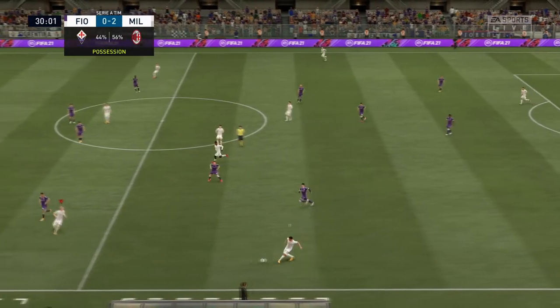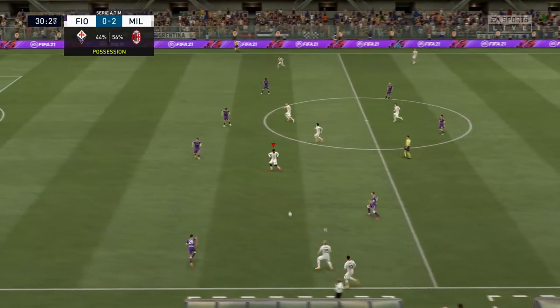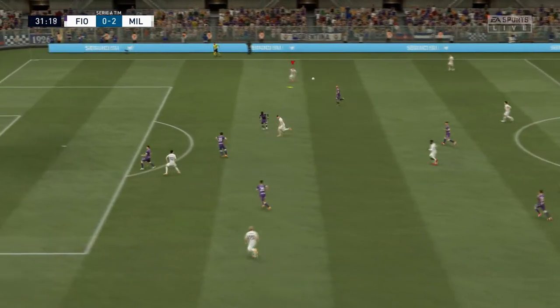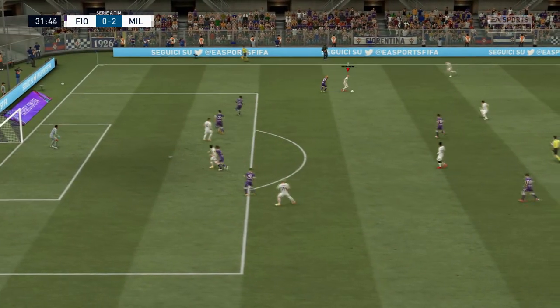Well, look at the stats. Milan enjoying the bulk of possession here. If you don't control the ball in midfield, it's very difficult to have enough of the ball to create chances for your strikers. And really has been a dominant performance.